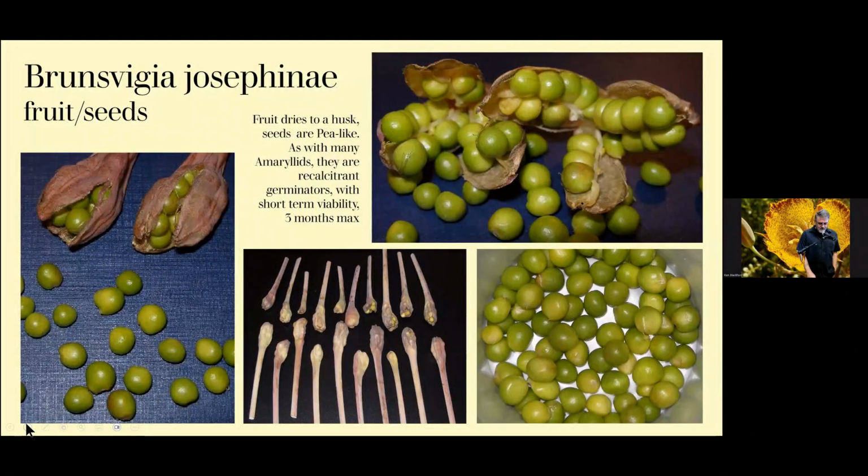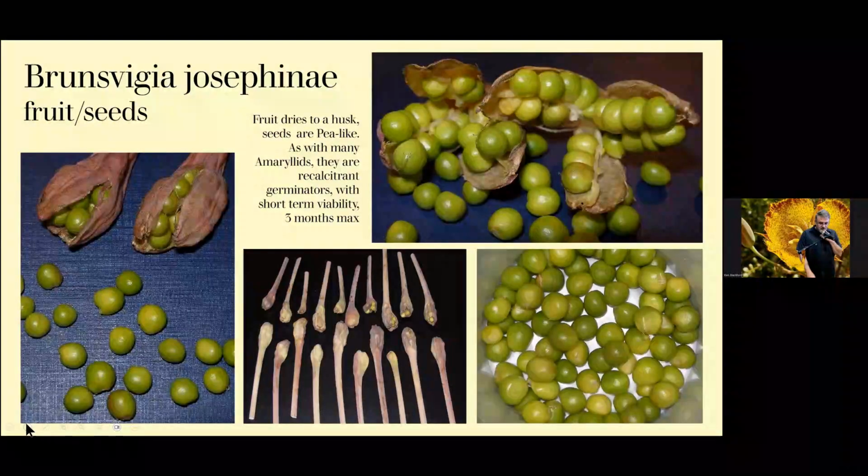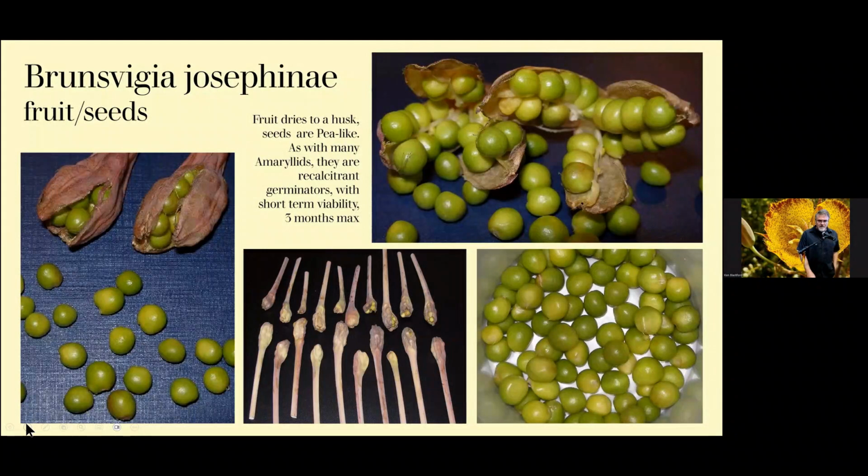The seeds of all of these species are recalcitrant, meaning they want to germinate immediately or within a couple months. In South Africa, they bloom in the fall, they distribute their seeds, or the seeds get distributed, and then they depend on the winter rains to provide the moisture for them to get established. So if you can follow that same regimen here, which you usually could, you could get them to do well in your garden from seed.